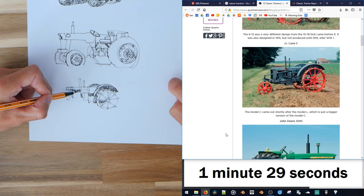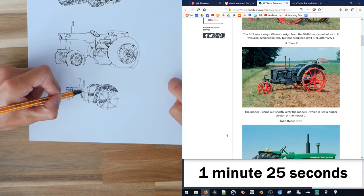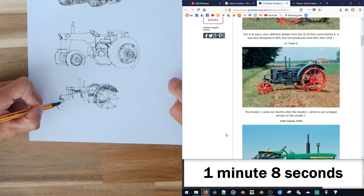1:30. Should probably get that other wheel in. Man, this thing is so cool. Love that steering rod just sticking out there. They don't try to hide anything.